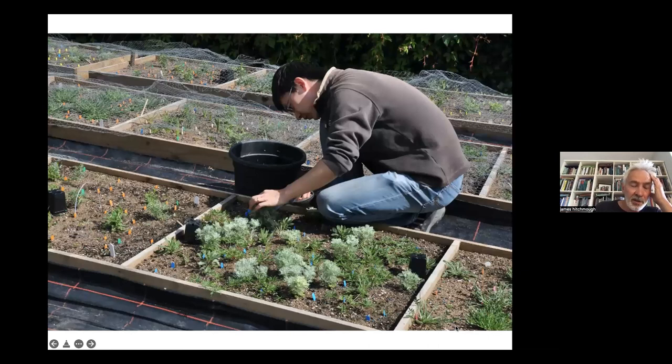Right, okay. So here's a helper. This is Jingyu Kai, Chinese, the husband of Ye Heng. He's been given the job to do some work on the plots. And here we see we're synthesizing these communities. You can see some of the Asteraceae, the Ursinias and Gazanias and Dimorphothecas in these plots to his left.